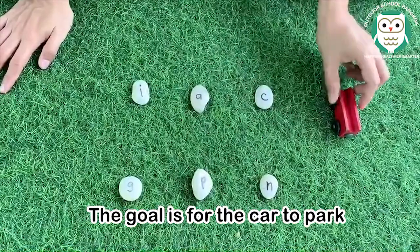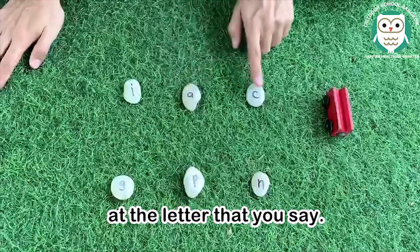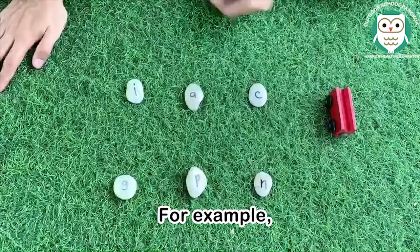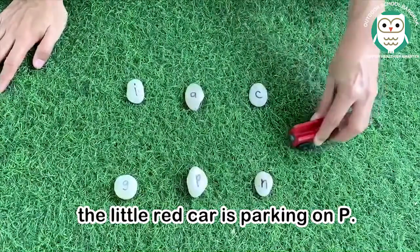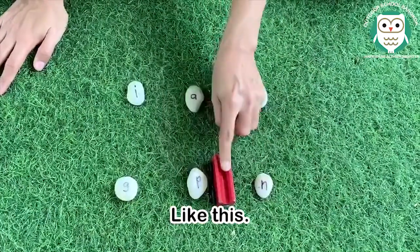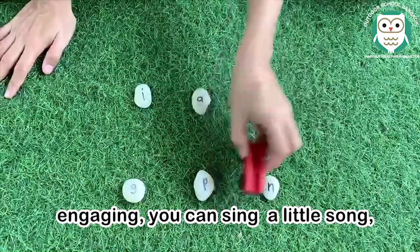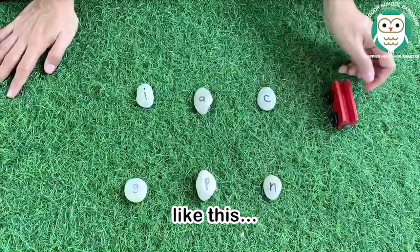And the goal is for the car to park at the letter that you say. So for example, the little red car is parking on P, like this. Now to make it more exciting, more engaging, you can sing a little song like this.